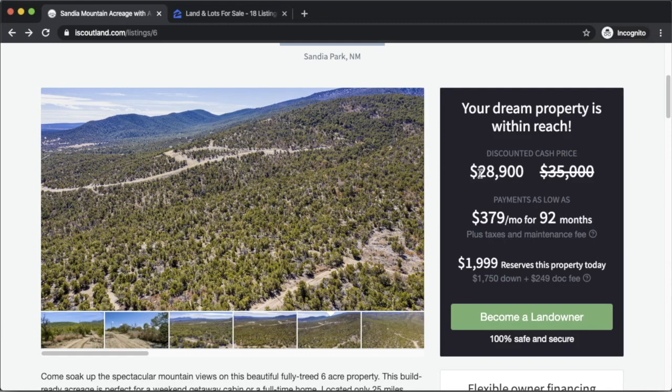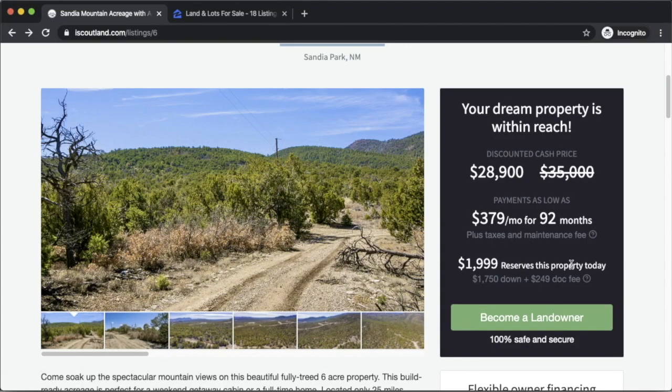Today we're asking $28,900, and then we also have payments available, $379 a month for 92 months, and so that'll get the property in your name. You're welcome to go out and use it, and then as soon as that loan is paid off, I will deed that property over to you. So you'll get a notarized deed from me in the mail, and then you own that property forever. So it's a very easy process there.